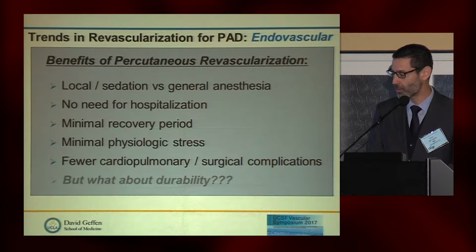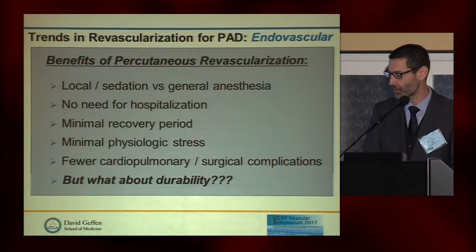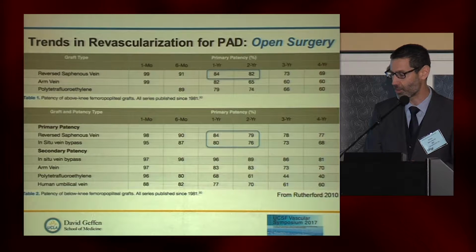So I think we all recognize the potential advantages of percutaneous intervention, minimal sedation, minimal recovery time, et cetera. But of course, we've been plagued in the endovascular space with durability, and this is an issue that comes up very commonly. It's a big issue for our CLI patients, but I think it's even more of an issue for our claudicants, and therein lies a lot of debate about the appropriateness of some of these interventions for these patients.